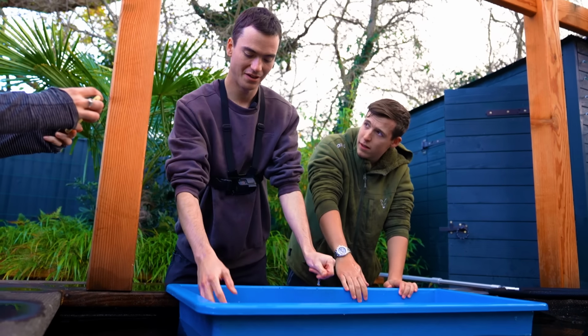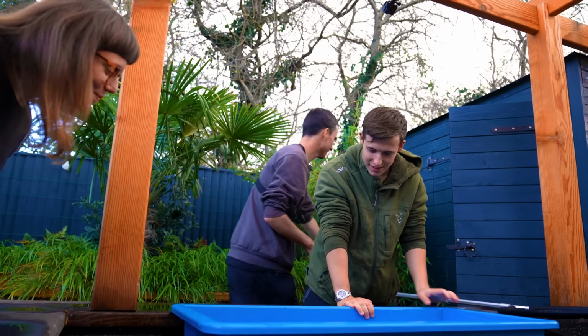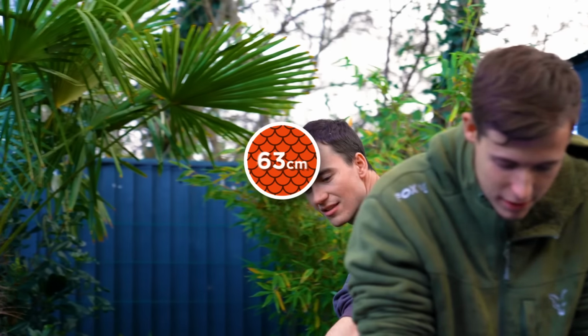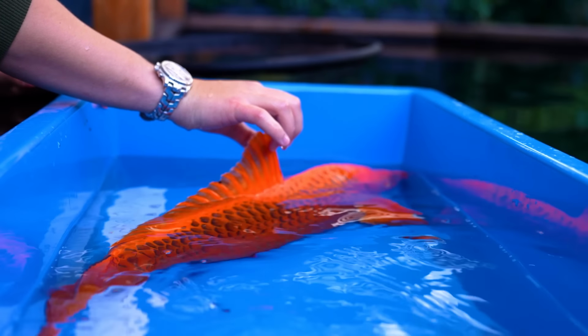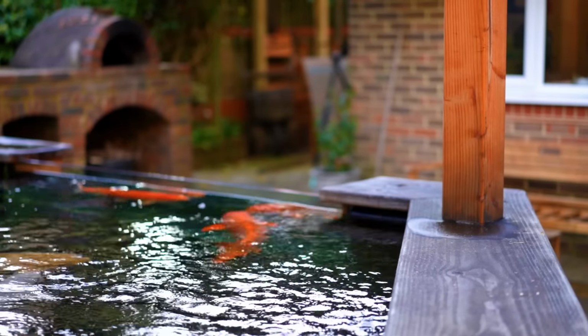Right, 65. Cool, that was easy. That was so easy. Oh yeah, Beeping Tom, the Kin Matsuba, was 63.2 centimeters. Quick maths. Did that in my head. Did you? This is a cool looking fish. I think it might be my favourite looking. Wow, the colours are just incredible.